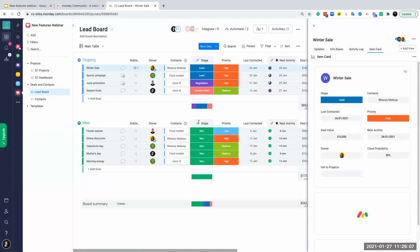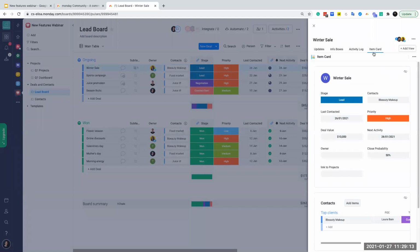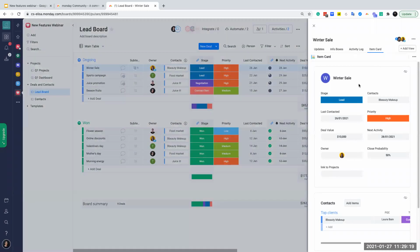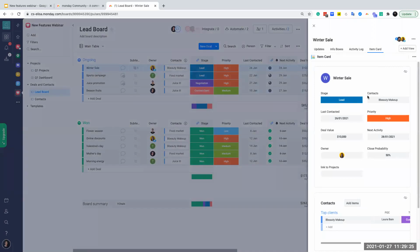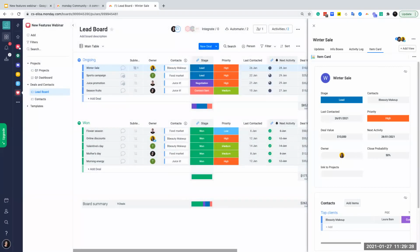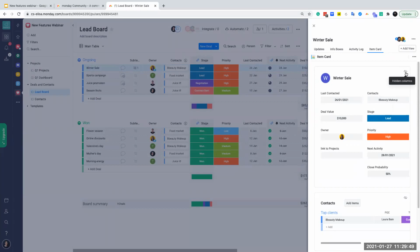And you see that the app is a different tab right here within the update section. And this was added to all items on your board, but you can repeat the same process if you want to have it on different boards. And the item card is particularly useful if you're managing contacts or leads in a CRM or lead board like I am, but of course, it's also great in cases in which you just want to see all the relevant information at a glance. You can not only reorder it, but you can also select which columns you want to see and which you want to hide.